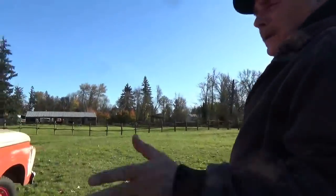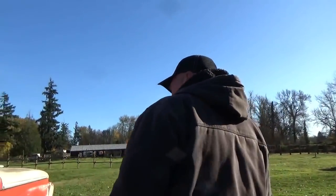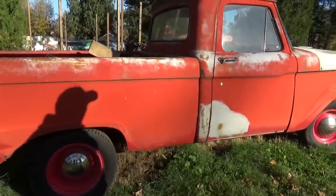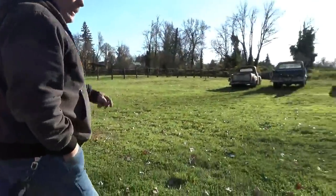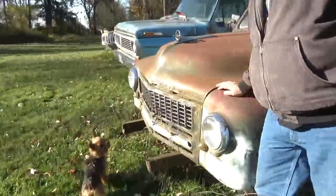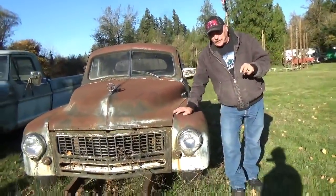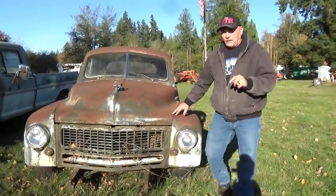This is a truck that doesn't need a whole ton of work. It's not a rot bucket. Needs a little work on the cab corners, a few little dings and stuff, but pretty solid, pretty straight. Not sure on it. I've got a bill of sale from the last registered owner on this, and I can get a title for it.